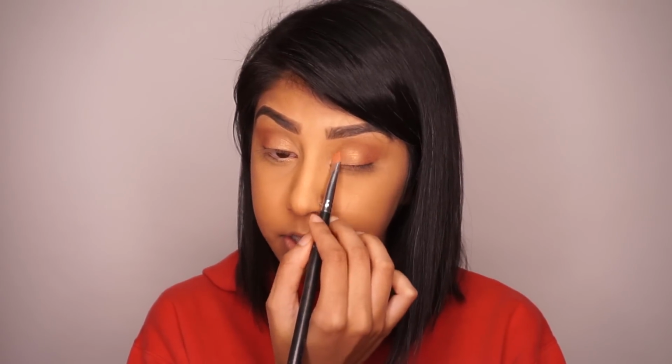Wouldn't be surprised. Next I'm going to use the Huda Beauty Smoky Obsessions palette. I'm just going to take the black and do a smoky liner on the edges. I'm not going to really wing it out. I'm just going to smoke it out a little bit on the end.